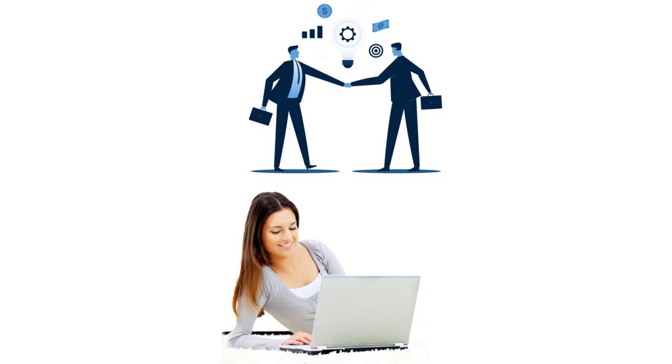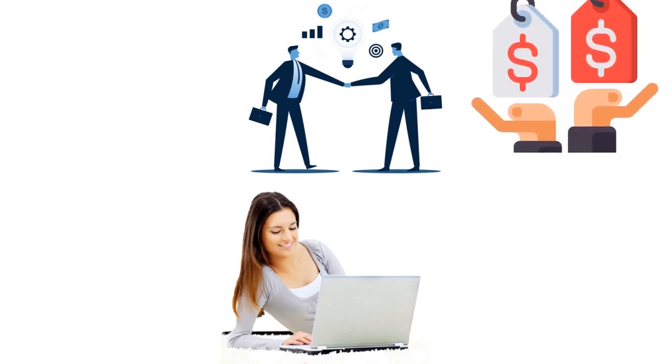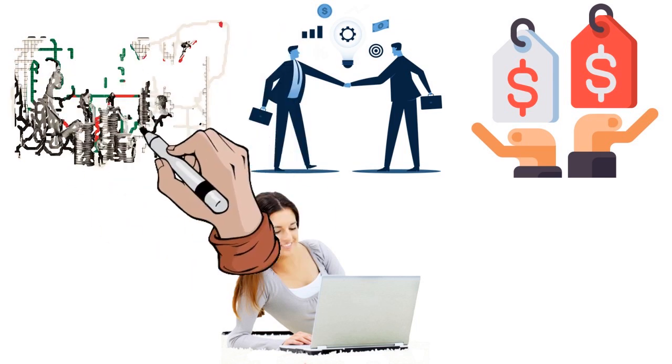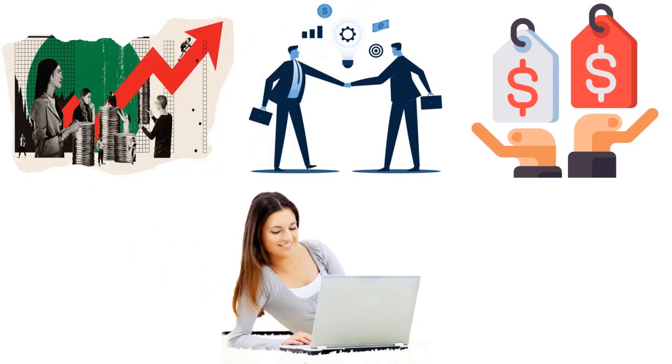And such clarity in pricing allows you to plan and manage your finances with greater ease, giving you the confidence that there won't be any financial surprises along the way.